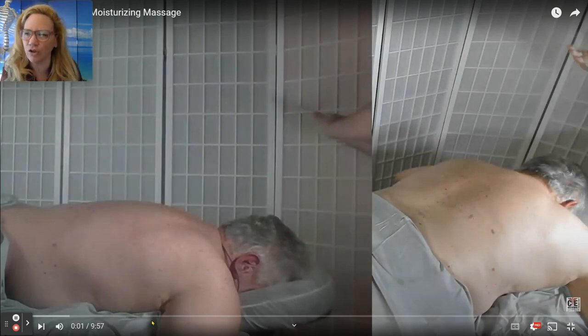Right now, I'm only going to do a 10-minute back massage with this aromatherapy massage cream that I've mixed up prior to this treatment.